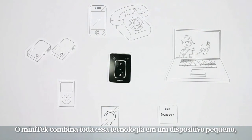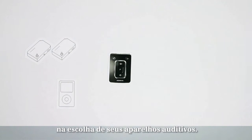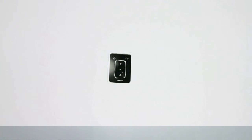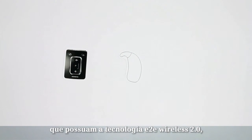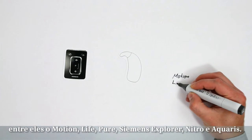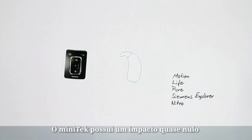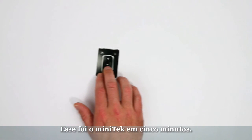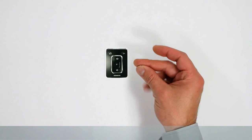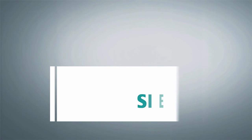The MiniTek combines all that technology in one small device, which gives you more flexibility when it comes to choosing hearing instruments. The MiniTek is compatible with all Siemens hearing instruments featuring E2E Wireless 2.0, such as Motion, Life, Pure, Siemens Explorer, and Nitro, and it has almost no effect on the hearing instrument's power consumption. That was MiniTek in 5 minutes. MiniTek. One touch, endless possibilities.